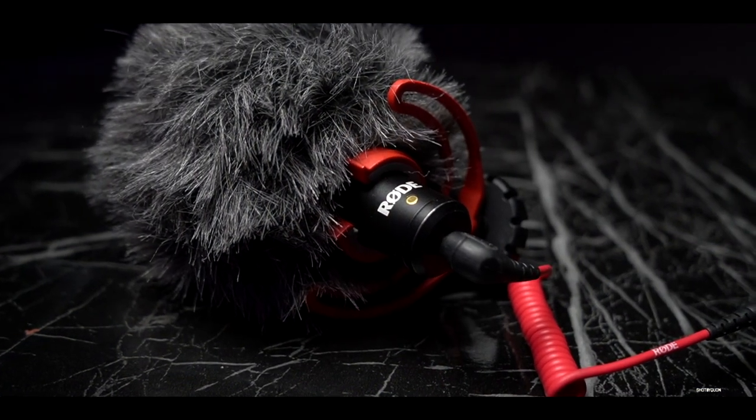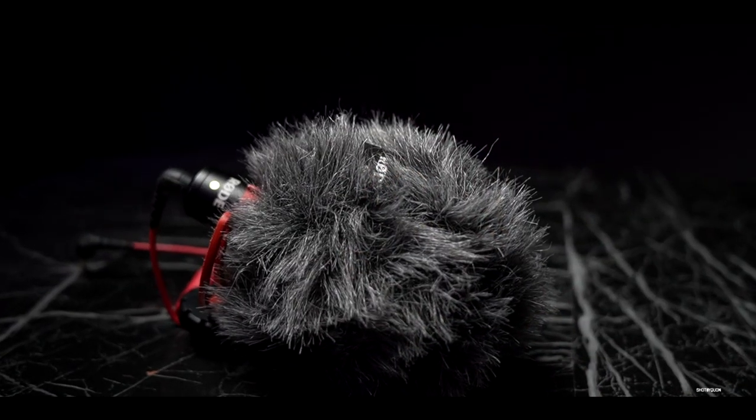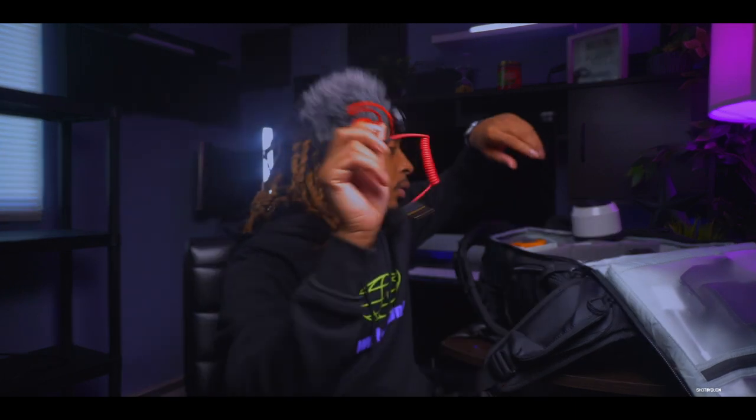Great microphone for the price. This is the first microphone that I actually bought. I'm actually using my new wireless mic system that I have. I forget the name of it. I'll stick that in there somewhere. But yeah, if you need to upgrade your audio and you're not looking to spend a lot of money, you can pick up this Rode Video Micro and it will do the job for you.